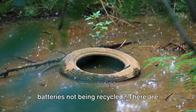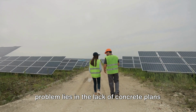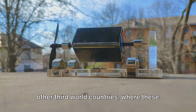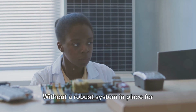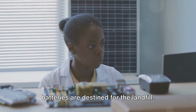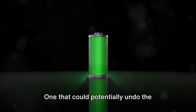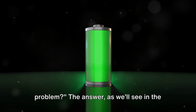Why are these batteries not being recycled? There are several reasons, but the crux of the problem lies in the lack of concrete plans and contracts for recollecting these batteries for recycling. This is particularly true for Africa and other third-world countries, where these batteries are being imported in large quantities. Without a robust system in place for battery collection and recycling, these batteries are destined for the landfill. This creates a ticking time bomb, an environmental crisis in the making, one that could potentially undo the positive impact of the solar revolution. So, what exactly is causing this problem?